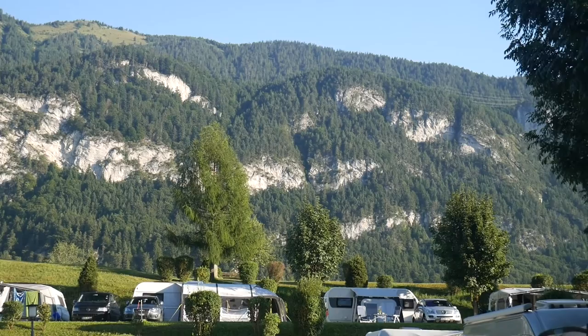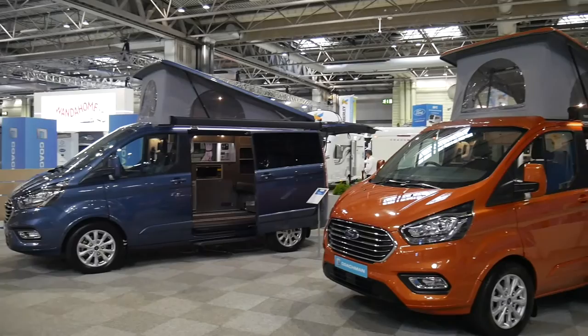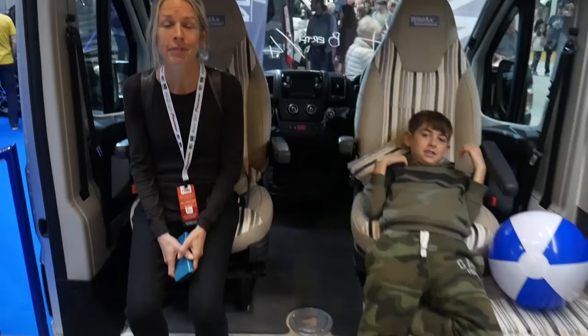So we are looking at some campers which are easier to get around in, some C-class motorhomes and some larger A-class motorhomes which give more space. We've not decided yet, but we've got a couple of favourites, and that's coming up later on in the video. But first, let's look at some caravans.